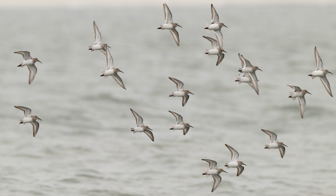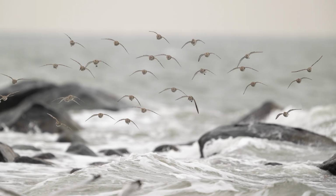Just like that, they all just flew off. I'm not too sure why. Everything just took off from the beach. There's not even anybody around. So I'm just gonna move farther down the beach and see if I can relocate them.